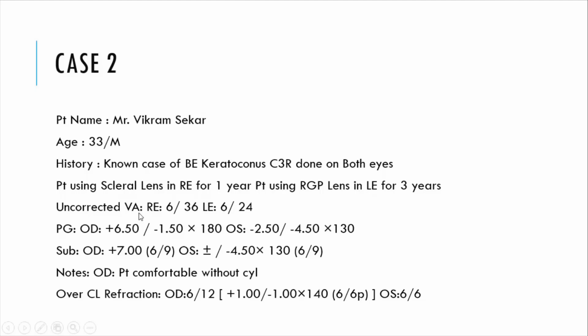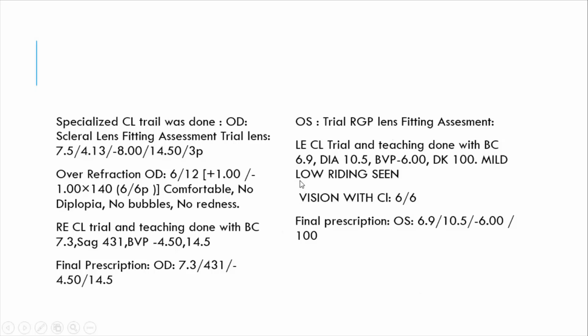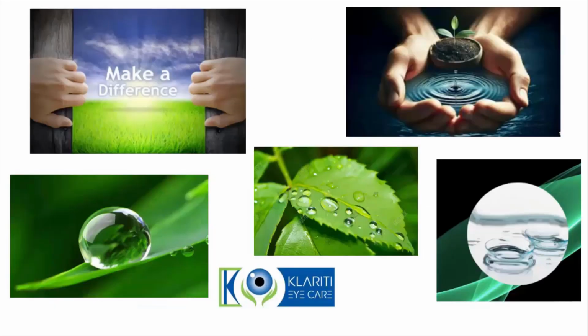The other patient is a known case of keratoconus with CTR in both eyes. The patient was already using a scleral lens in the right eye and an RGP lens in the left eye. This patient had an anterior corneal scar, and he was not fitting with an RGP lens. The left eye was fit with the RGP lens, and these are the final parameters for the left eye. And for the right eye, the patient was taken for a scleral lens fit, and he was advised. So this is the missing link to complete the circle. And finally, you would have a happy patient and reviews from your referring doctors as well.